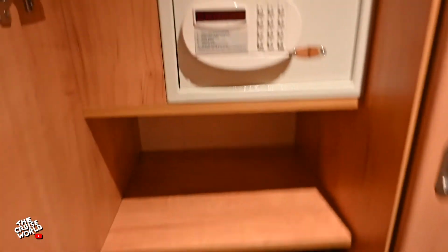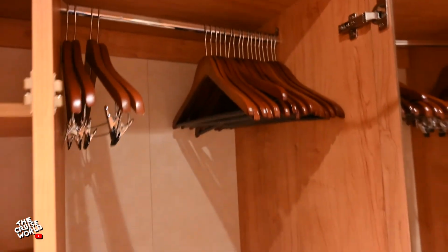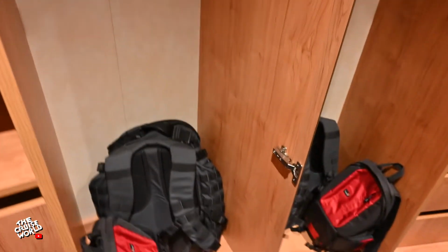This is the only closet here on this side, and you've got some shelving, three doors down here, and of course the safe. And over here you've got your hangers where you can hang your clothes and more closet space.